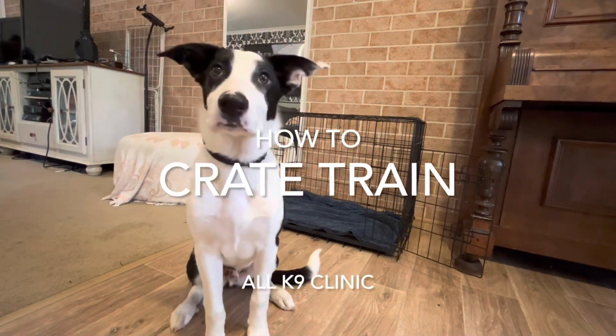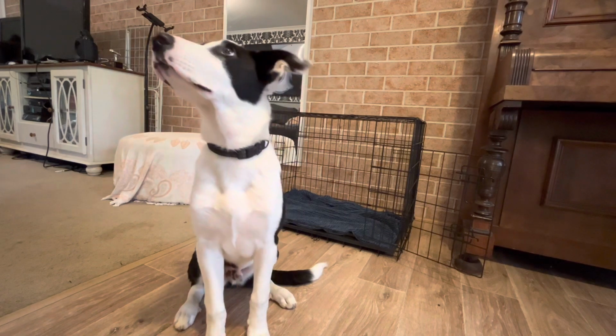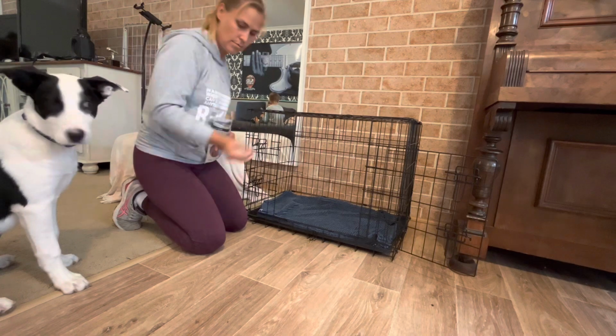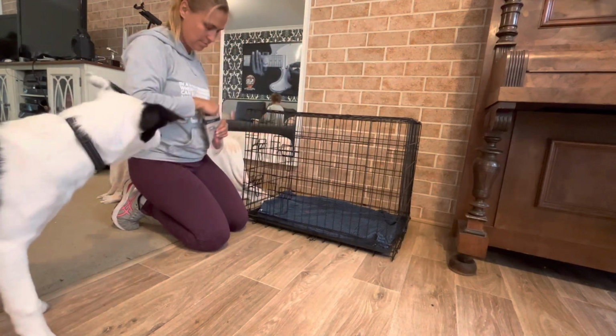Welcome! Today we are teaching Panda to be in a crate. One, because crate training is great for a lot of reasons, and two, because my dogs are outside sleepers and Panda has a habit of digging the yard in the mornings when he wakes up.